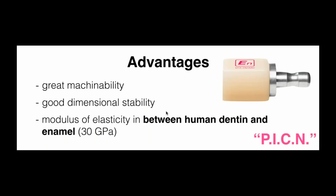What I like about Enamic in general is the great machinability. It cuts very fast with the burrs. It doesn't waste too many burrs for making 20 or 30 restorations. It's very economic in that aspect. It's totally dimensionally stable because you don't need to crystallize or sinter. And it has a modulus of elasticity between human dentin and enamel.